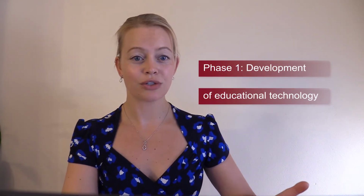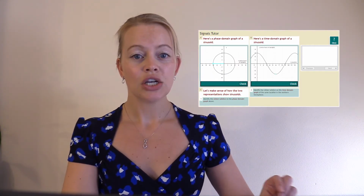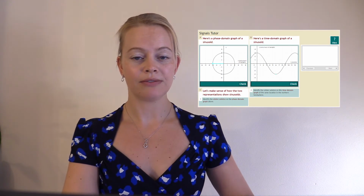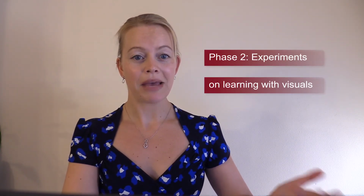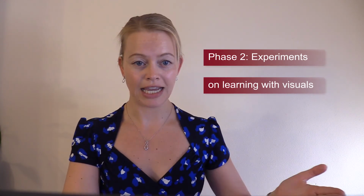In the first phase of the project, we're mainly focusing on the development of an educational technology for a course on signals processing. The technology will adapt support for representational competencies to students' use of various visuals. And in the second phase, then, we will use this technology as a platform for several experiments where we're going to compare different ways of using the visuals in instruction and assessing students' learning gains.